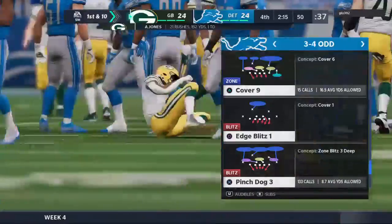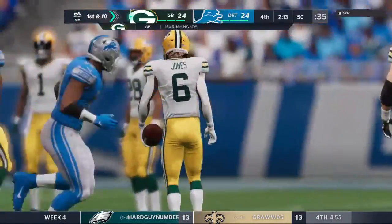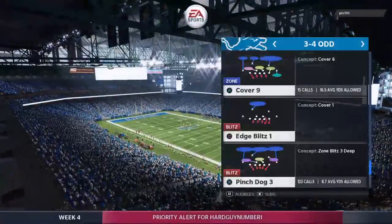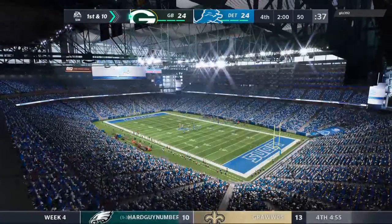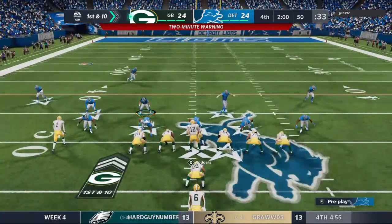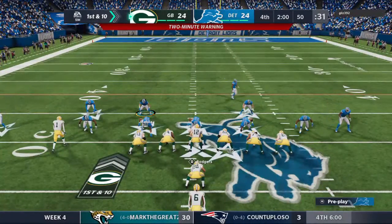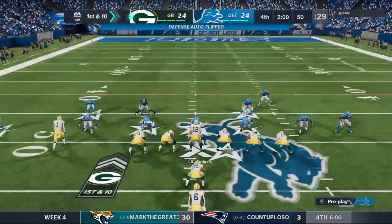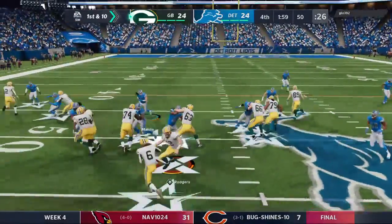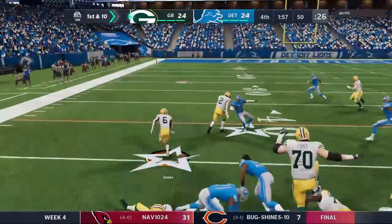Solid way to start the drive. 13 yards, picking up the first. And he continues to pile up the yardage. That puts him over 150 now. And this defense has really had its problems trying to keep him contained. So it's Packer football here as we welcome you back. They've got it 1st and 10 as they search for a go-ahead score. Right back to him on 1st down.